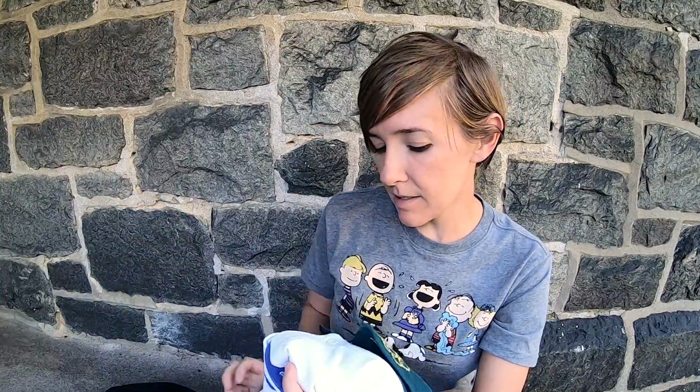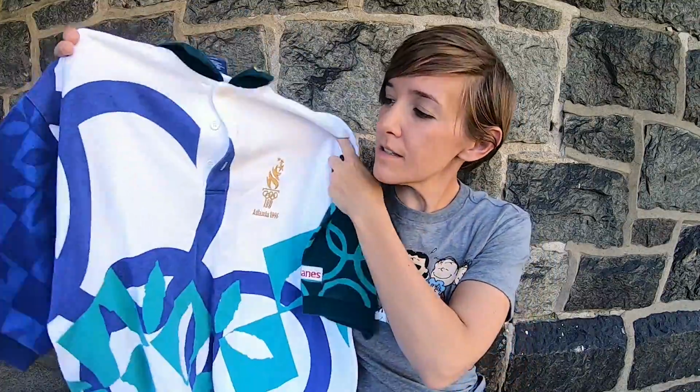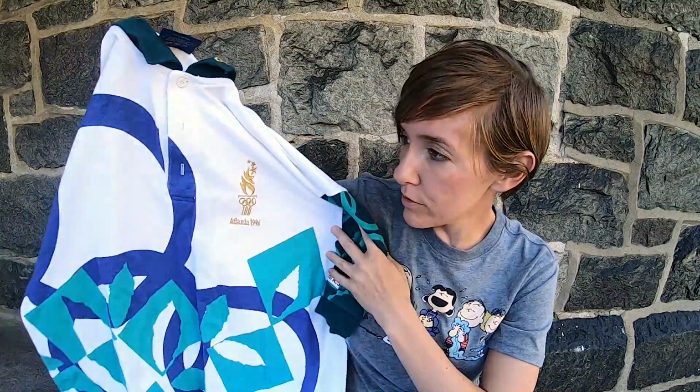I picked up some golf. It's an Olympic shirt, Atlanta 1996. Neat look to it. It's not worth that much. I believe I saw one on eBay for $21.99 or best offer. So this could probably just be a flea market piece. Take it to the flea market, ask a couple dollars, make some money back.